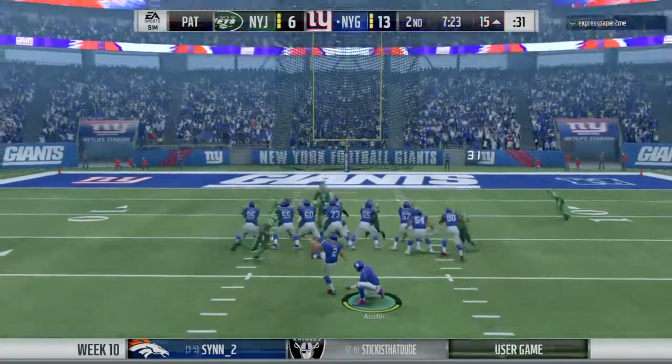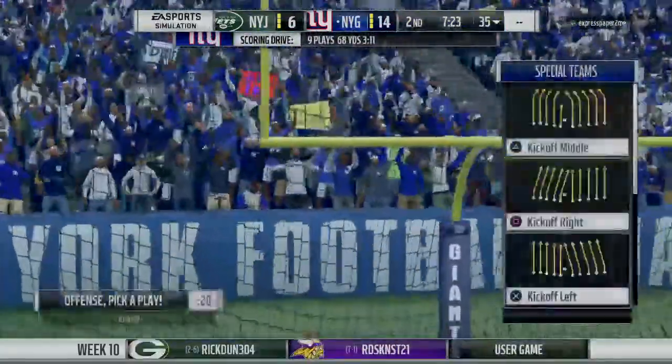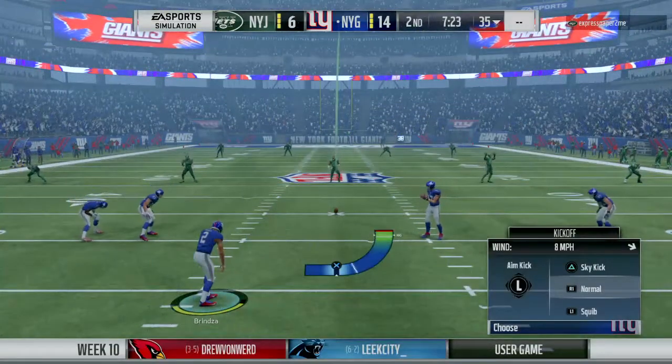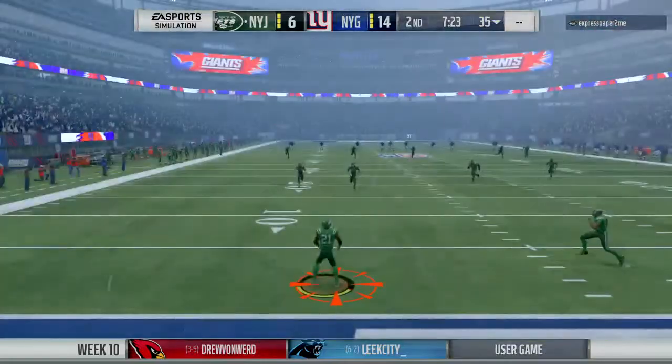And there you go. Nothing really too complex. Block, keep to your assignments, let them run it in. They did it. Fundamental football. Good blocking beats good tackling on that play. End result, touchdown. Now it's Brinza to kick it away.